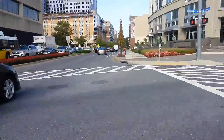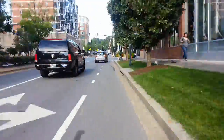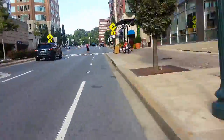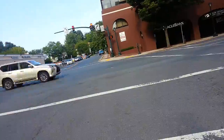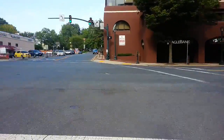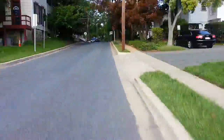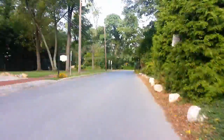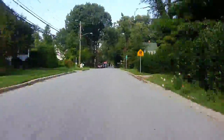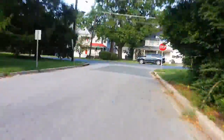And once you cross this, there is a dedicated bike lane that goes through Rockville, the town center part. And come up here, wait for this light. And there we go. So now we're past the downtown Rockville, and we're heading into some side streets that parallel Route 28, Montgomery Avenue. And again, they're marked with signs that now say West Rockville.